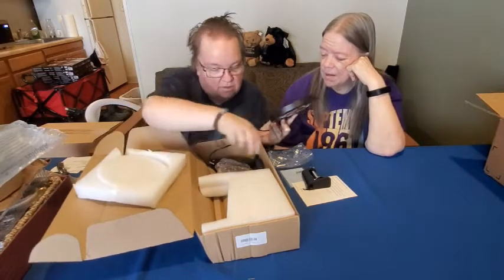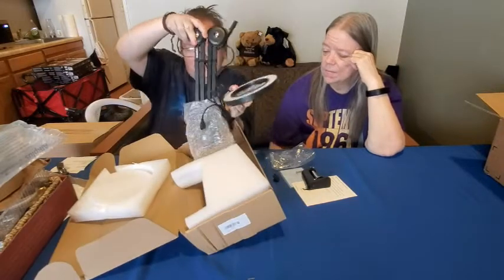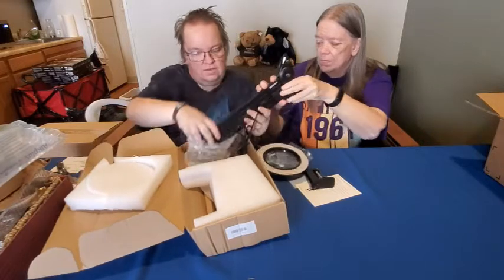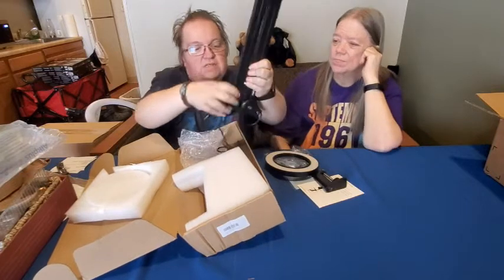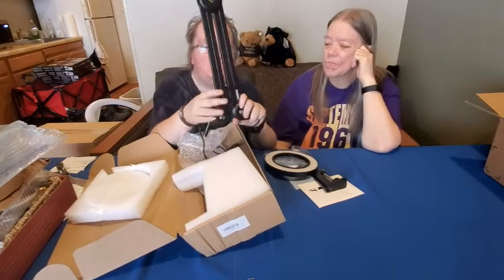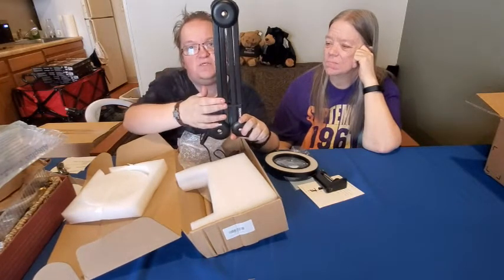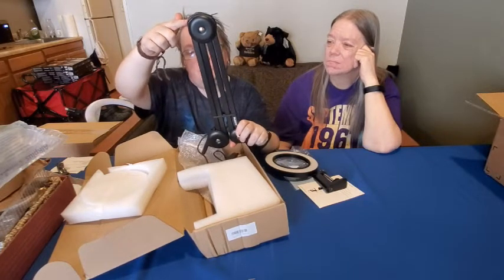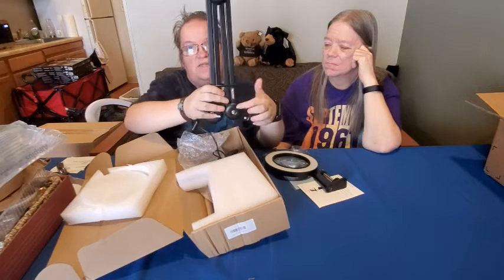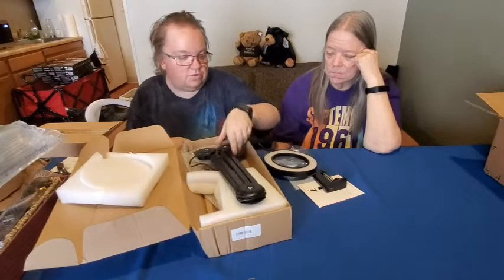I can't talk today. I couldn't even think of a word. Something to magnify it. But here is the mount. Got it? Yeah. It's a little bit different than the overhead. It's got the zip tie right there, so I can't take it apart without cutting that. But this is one side, and this is the other side. So right here is the hinge, and this also has hinges, so it'll swivel around.